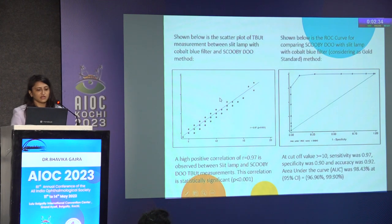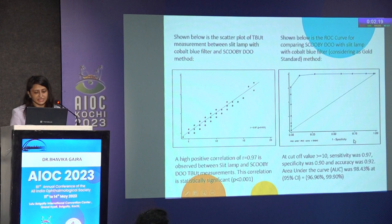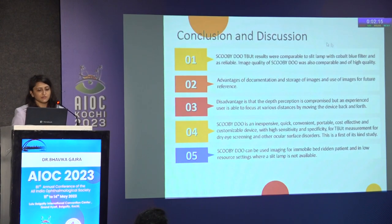This is a scatter plot for TBUT measurement between slit lamp and Scooby-Doo. A high positive correlation of 0.97 was obtained and the correlation was found to be statistically significant. This is a ROC curve for TBUT measurement between slit lamp and Scooby-Doo. At a cutoff of more than or equal to 10, the sensitivity was 0.97 and the specificity was 0.90. Thus, we conclude that the TBUT results were comparable to that of slit lamp and as reliable.